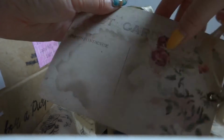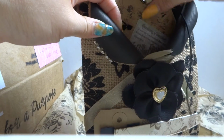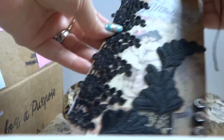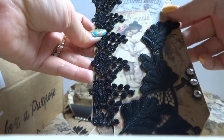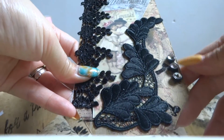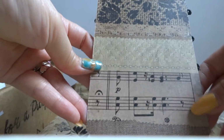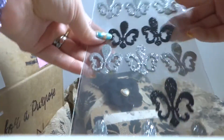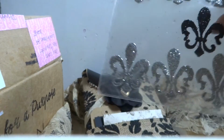And a few very beautiful postcards, very vintage. One more. And then a very beautiful tag with a beautiful lady, two girls, and beautiful black applique trim and bling. And oh, this paper is so beautiful as well. Thank you. And then a Fidelity sticker. Thank you so much. Look at this, silver and black. Whoa.